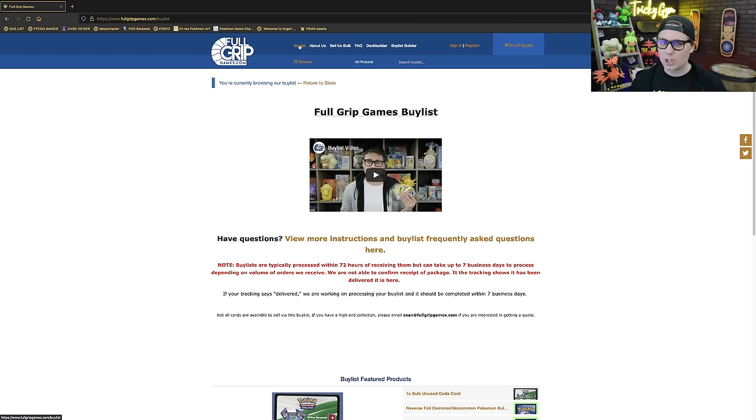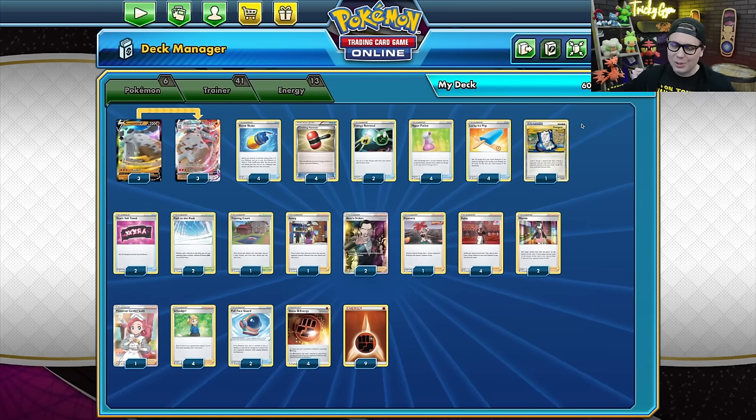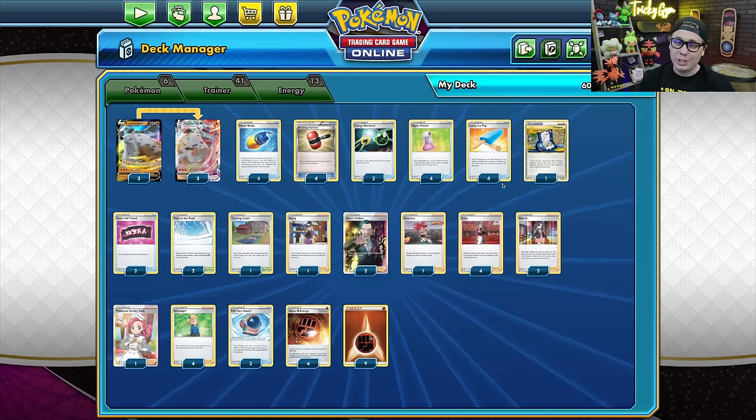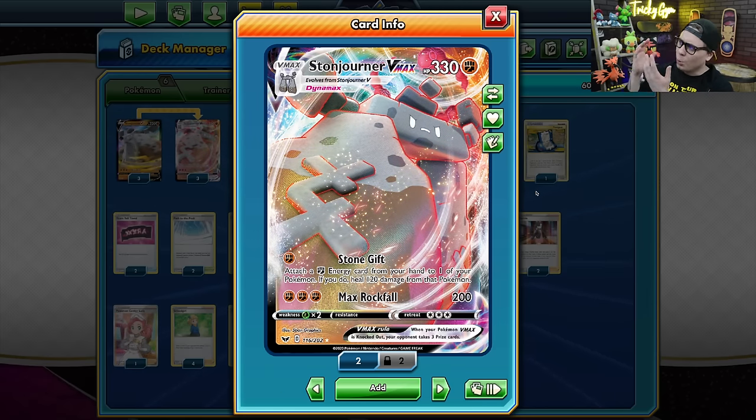Now, let's get to that Stonjourner VMAX deck. Isn't it just beautiful? It turns out six Pokemon is all you need when your Stonjourner VMAX never gets knocked out. This deck is hilarious. It's chock full of healing and disruption. It's really tough to play against, and it features Stonjourner VMAX, a Pokemon that many players would have thought was the worst Pokemon VMAX ever printed.